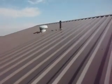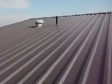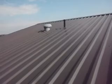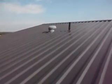We're at the rear right elevation. You can see again we've got two penetrations, very poor flashing, incorrect caulking. Silicone caulking isn't the solution here. Should be a proper boot flashing on both of them.